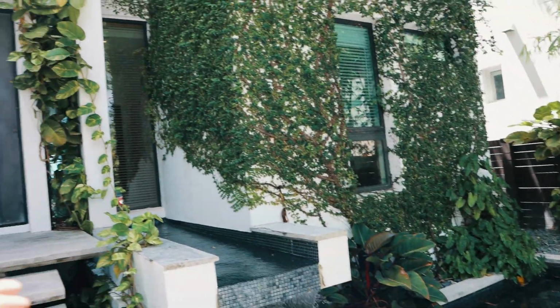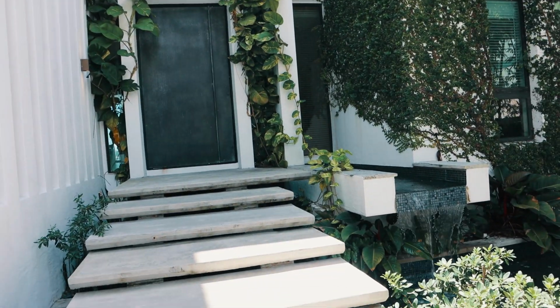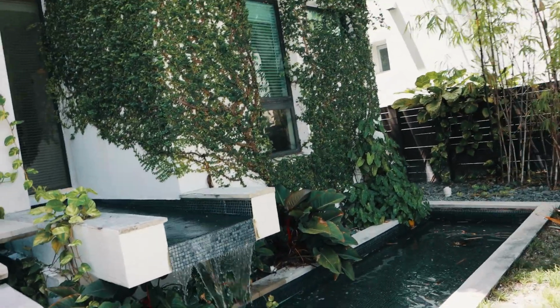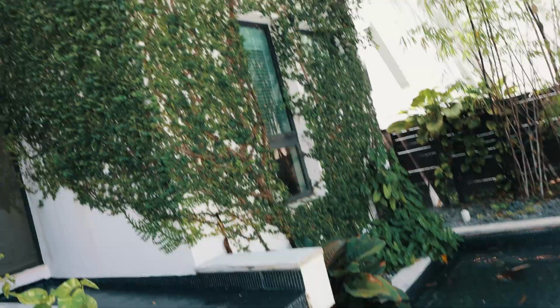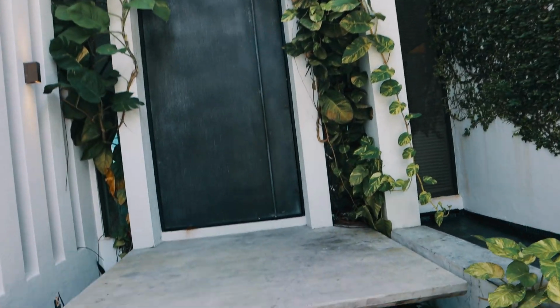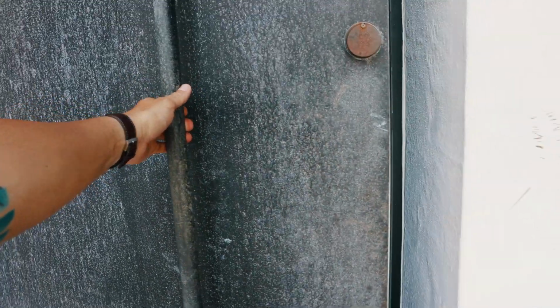We have 60 feet of water frontage. So that's a good thing if you are a boater. And the best thing is that this house is actually in the Miami side of Venetian Island. It's not in Miami Beach. And why is that good? Because the restrictions here are lower than there. So even for investment house, the previous owner generated $2.1 million in revenue just renting out this house. So no more talking, let's get in.